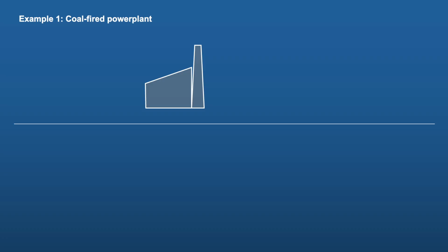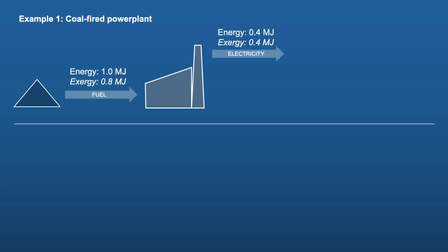Well, let's illustrate these principles with two energy-related examples. First, if we have a coal-fired power plant, a pile of coal has 1 megajoule of energy, and theoretically that could be 0.8 megajoules of exergy. Not 1.0, but 0.8. So less exergy than energy. In practice, we only get 0.4 megajoules of electricity out due to a lot of constraints. And this 0.4 megajoules, because it's electricity, of course it's the same amount in exergy, 0.4 megajoules of exergy. And then we get 0.6 megajoules of waste heat with almost no exergy left, because it's low temperature heat.